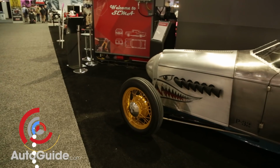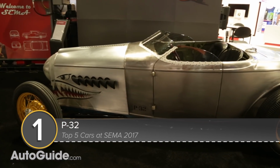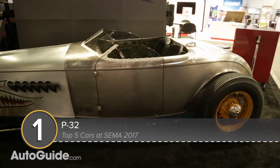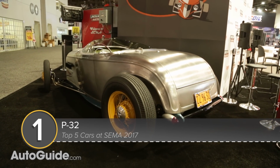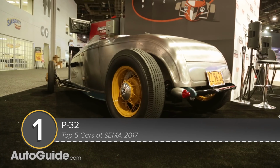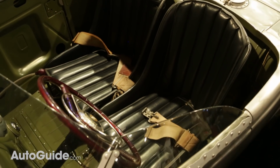Congratulations. This is Chip Foose's P32, which is a total homage to World War II warplanes. This is an amazing car, and I will fully admit that I am not the biggest fan of Chip Foose's. I think that a lot of stuff that he does sometimes is really kind of not in good taste, including the Mustang that he did this year.